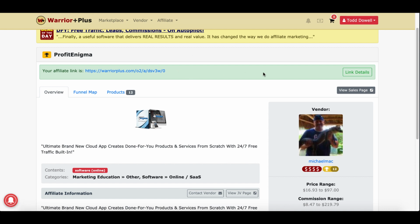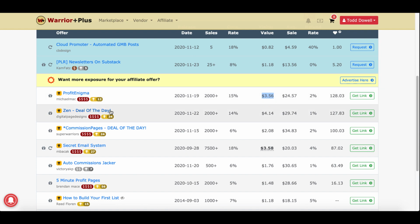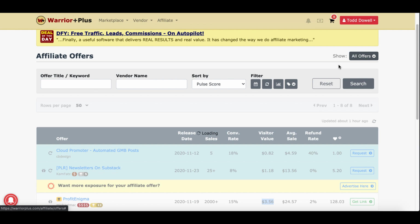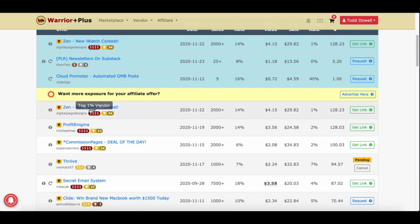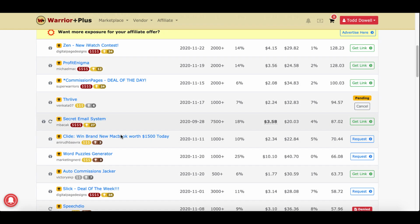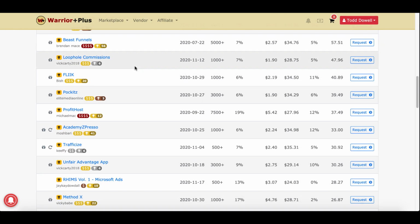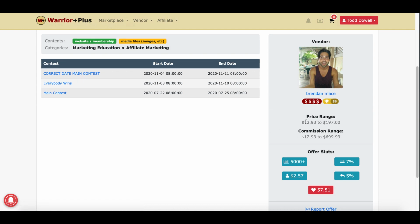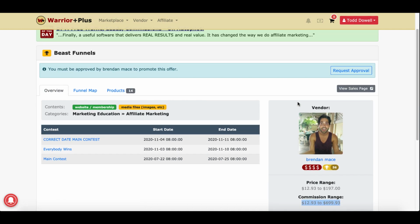But let's say, for example, let me click on an offer right here that I have not gotten approved for yet, so we can see the process and how it works. If I click on this, it says Zen new iWatch. Okay, I already have the link for that. Let's go down here and click on this for example purposes. If I click on this link and go over to this, it's going to tell me all the stats. You can make up to $700 off of this product.